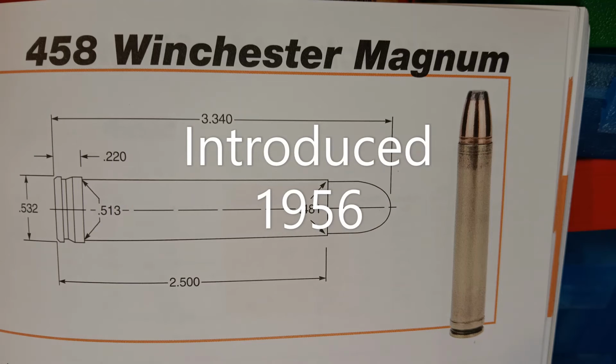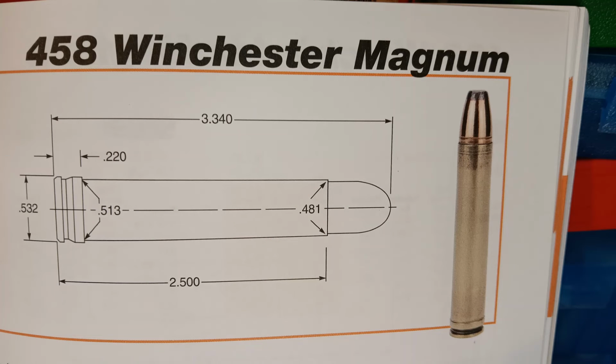That brings us to the 458 Winchester Magnum. It was introduced in 1956. It became very popular in Africa because you could buy a rifle and ammunition much less expensive than the British classic double rifles that they use in Africa. This was a stopping rifle.